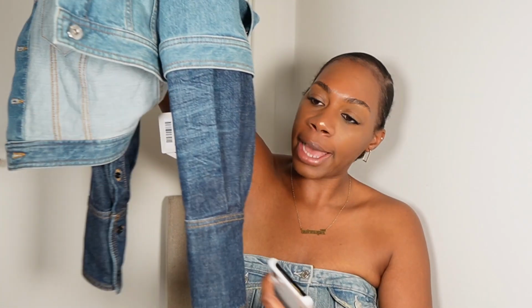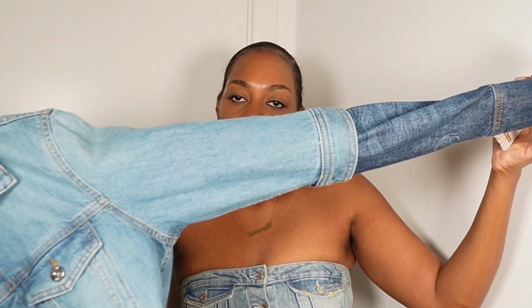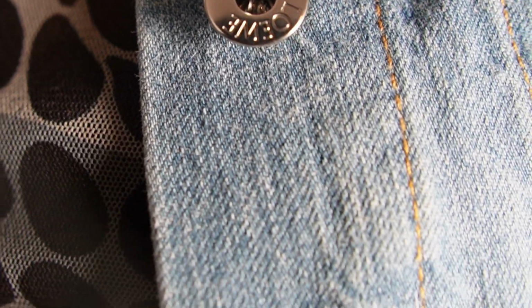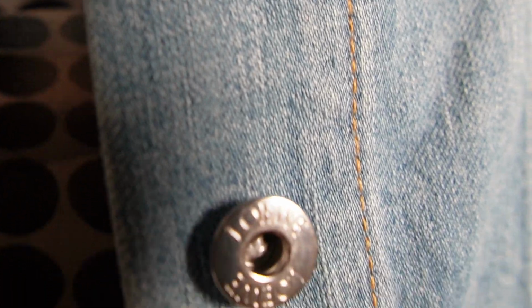So it originally retails, this is the jacket, sorry, I haven't even shown you. This is the jacket. I've already tried it on, and it has a darker denim at the sleeves and then the lighter denim there, and it originally retails on Loewe Via Roma for £894, but I got 30% off and then I got an extra 20% off, so it went down to 500.